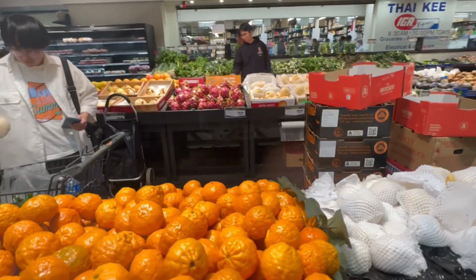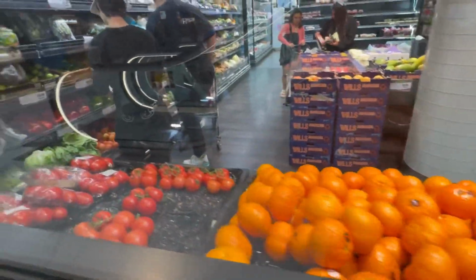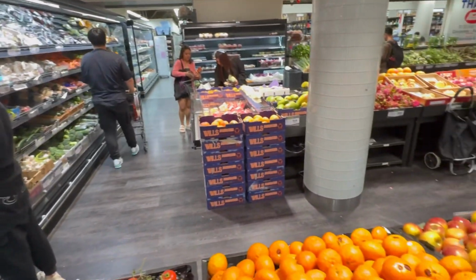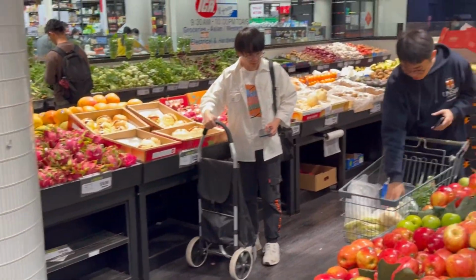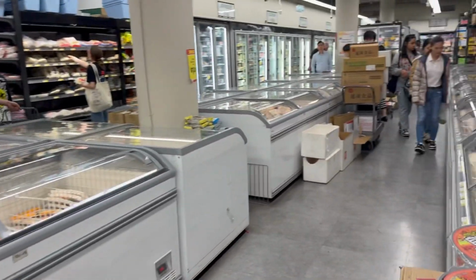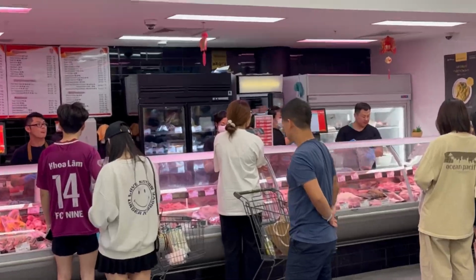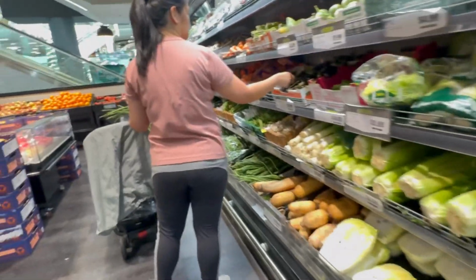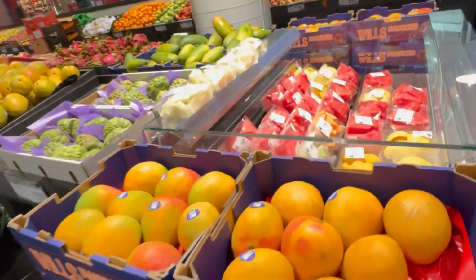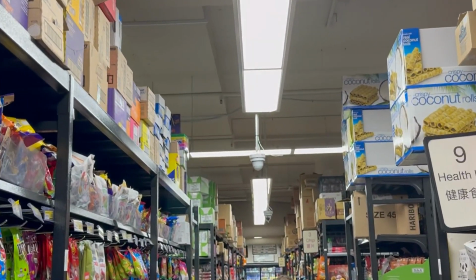Oh, dragon fruits. Nothing but fruits and vegetables here, guys. What's got that mango? More like a nice store in California. This place has so many options. I'm talking about a lot. Yeah. They put price too.